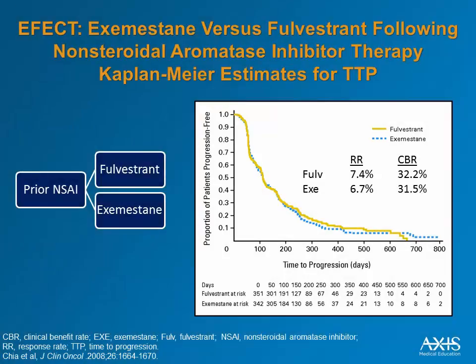Similarly, for patients who had received AI-based therapy in the adjuvant or a little bit of the metastatic setting, there was a study that compared fulvestrant versus exemestane, the so-called EFFECT trial. And that study showed very similar response rates, clinical benefit rates, and time to progression for either of these two strategies. Now, one of the key points here is, again, that the fulvestrant dose was probably not optimal.